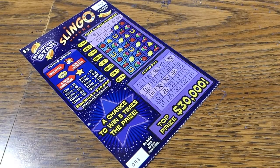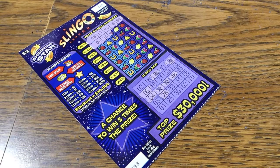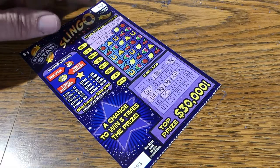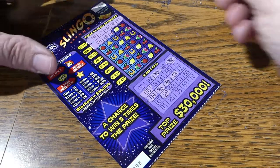Sorry about that. I believe the camera stopped because it said that my SD card was full. So we're going to continue on. We had number 4 and 26 from the last one, so we got those 4 and 26.